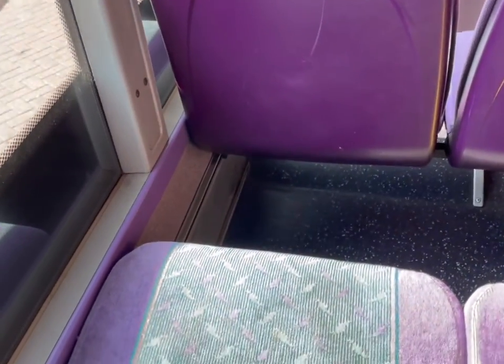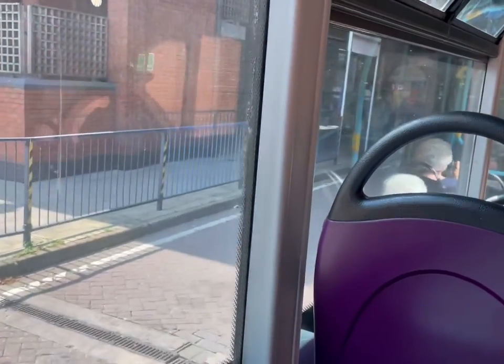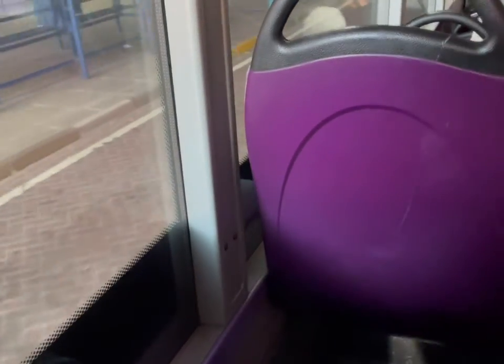The Crown Gate bus station is below the shopping centre, which is called the Crown Gate, and that has a variety of stores like Iceland, New Look, Superdrug, House of Fraser, Primark, and a few other stores. There is a lot of independents in that shopping centre. However, the one with House of Fraser and Primark is separate, but it's still part of the Crown Gate itself.